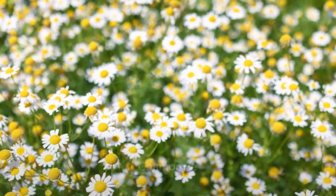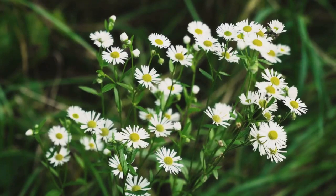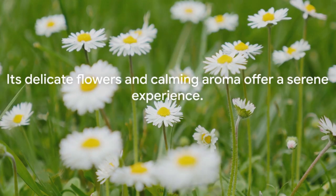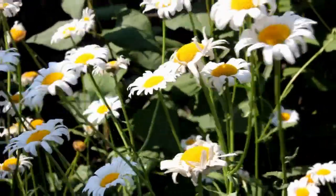Number 3 is chamomile. Revered for its soothing properties, chamomile shines as a tea that promotes relaxation and stress reduction. Its delicate flowers and calming aroma offer a serene experience. Chamomile is a perfect addition to your garden for both its beauty and calming properties.